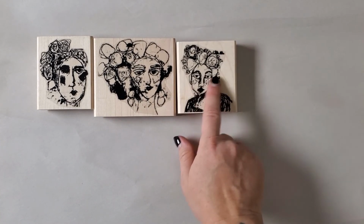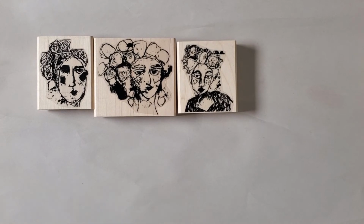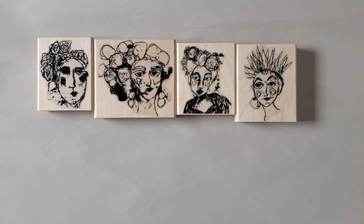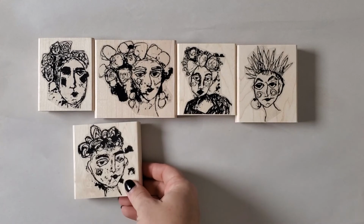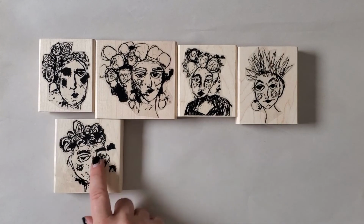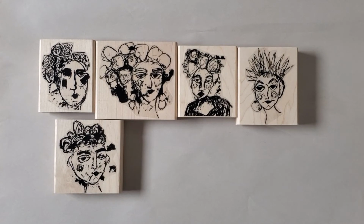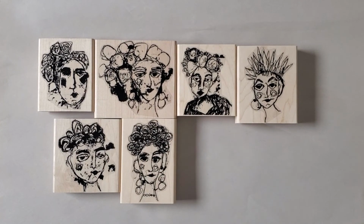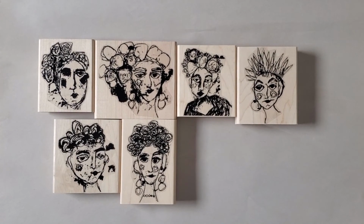Big-eyed Scribble Girl. Spiky Hair Scribble Girl. Smirking Scribble Girl. I always think this one's kind of Frida-ish. I love them all. And then earrings, Scribble Girl. So we got 6 of those beautiful Scribble Girl drawings.